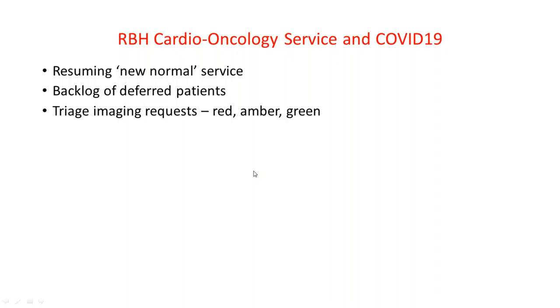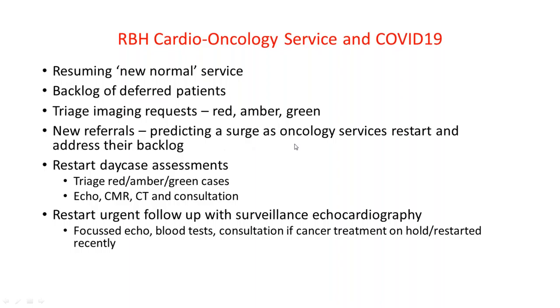And now we're in a phase of how do we go from that, where we almost shut down everything physically and went to this remote service, to resuming the new normal. We've got a big backlog of all the patients who've had deferred, so we're now triaging their imaging and their appointments by a red, amber, green strategy. We also predict, although we haven't seen it yet, that the oncology services will have their big backlog. Lots of people did not go and have investigations for new symptoms or masses.